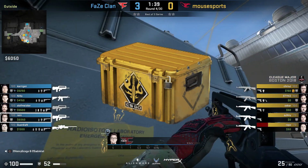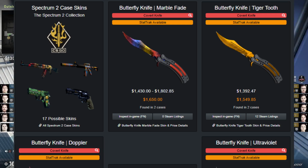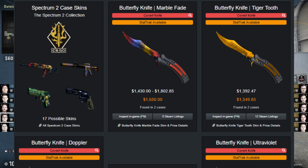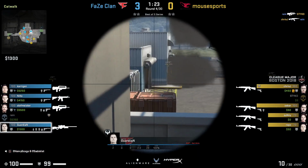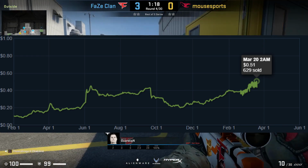Now the Spectrum 2 case is one of my favorite cases to invest into. I've got a ton of them. I think it's a really good looking case, especially the knives you can get in it. I've talked all along about the knives, how it's crazy you can get a knife worth over $10,000 for the price point of like 35 cents is what it was at. Now we're sitting above 50 cents, so that's definitely nice to see, at least for me who invested into it.